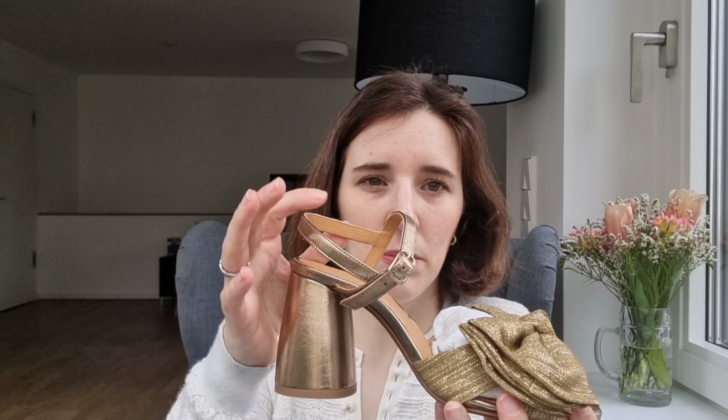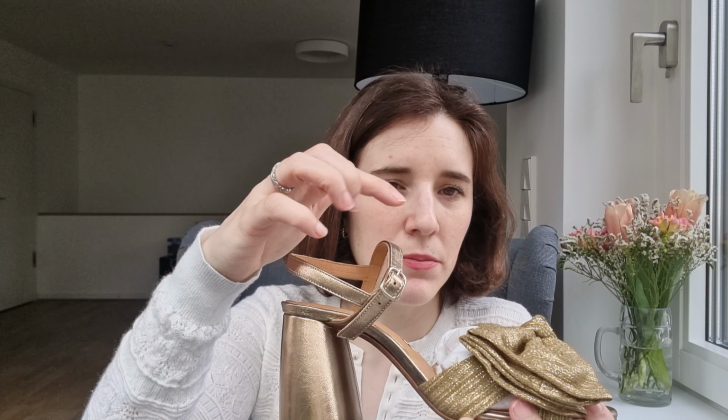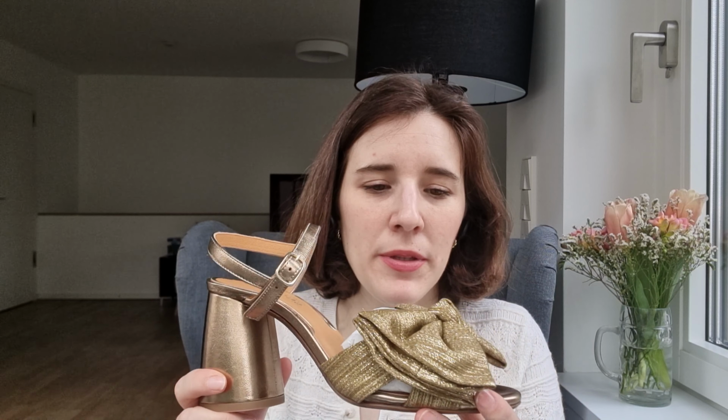It's a size 36, which is my usual size, and I also think it is the right size. It just felt a bit weird. I think because of the shape of my feet, this is a bit too big for me, and this is a bit too tight. It was a weird mix. I think it would not be comfortable for me to wear them all day long because with the shape of my feet, it did not work. But the size is right.